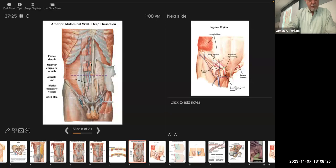The other thing to notice on here is that there are two sets of vessels that are traveling with the rectus abdominis muscles, running vertically in the anterior abdominal wall. So near the upper part of the abdomen, these vessels are known as the superior epigastric vessels. And when I say vessels, I mean artery and vein running together. So there are superior epigastric vessels up here.